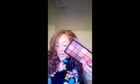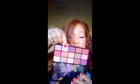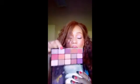But this one is a Technique palette. It's called Peanut Butter and Jelly. Y'all, this one is really pretty because this purple shade right here, this highlighting shade, is so pigmented.